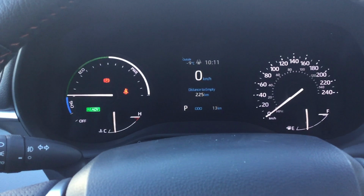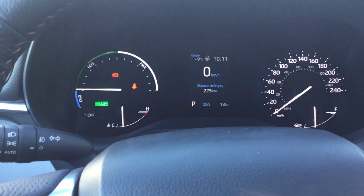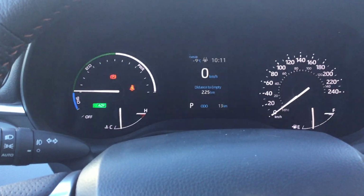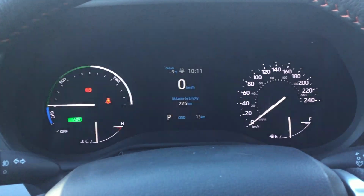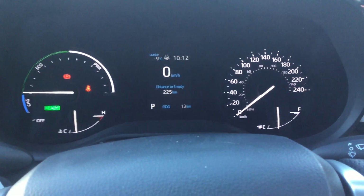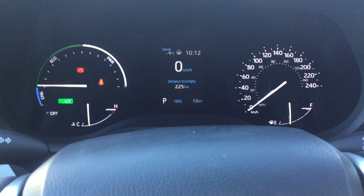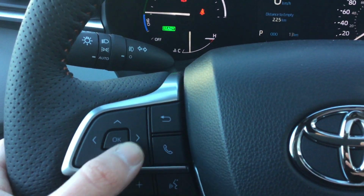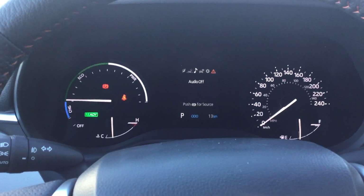So on the left-hand side, you have the hybrid gauge, which shows you if the batteries are charging, if it's currently off, if it's in eco mode or power mode. So that's really nice, very clear indicators, very easy to read. We also have our speedometer on the right-hand side, accompanied by the fuel gauge. And then in the middle, we have our multi-information display. So very easy to access, just have to use the directional pad there with the back button. So you just scroll through all your different menus.